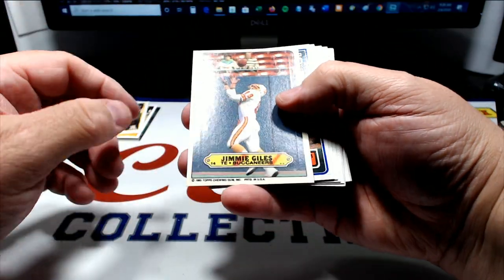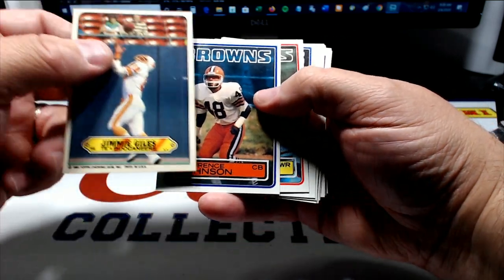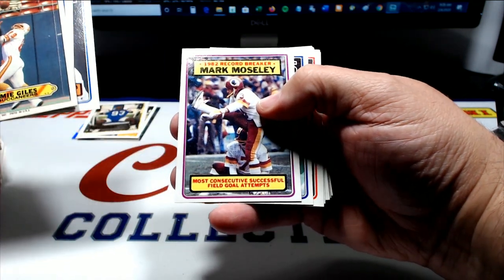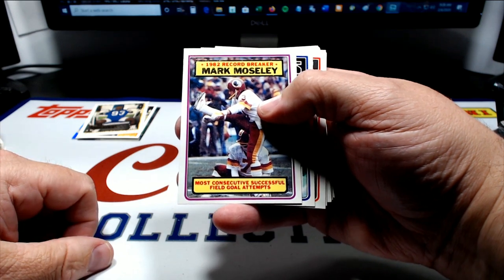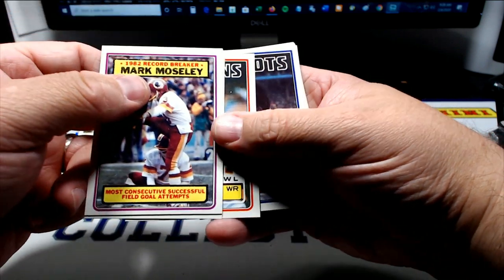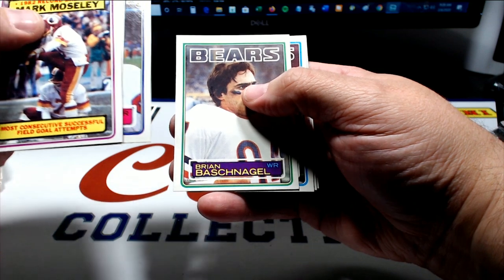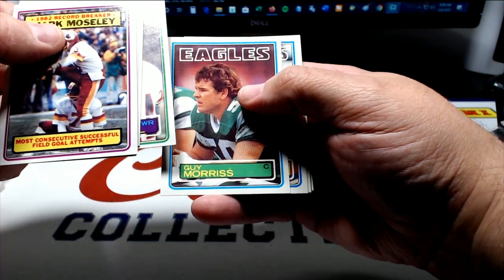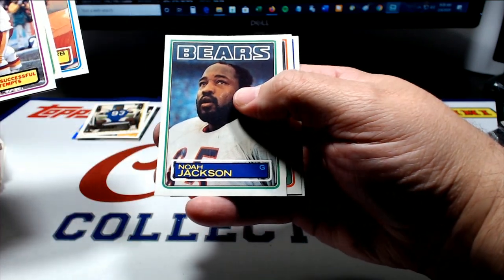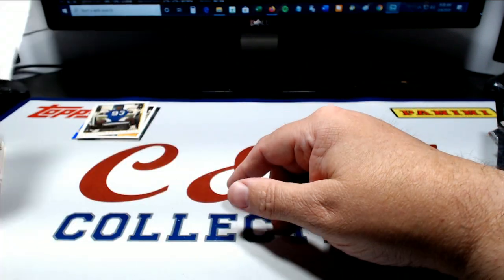All right. Jimmy Giles. That's a sticker. Lawrence Johnson. Mike Renfro. Kenny Johnson. I think Marcus Allen's a rookie in this one. Mark Mosley. Danny White. Charlie Brown. He's a clown. Stanley Morgan. He's a good receiver. Brian Bashnagel. Guy Morris. Rick Peros. Noah Jackson, Freddie Scott, and Ricky Feature.